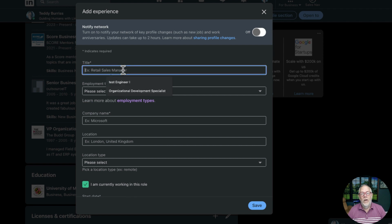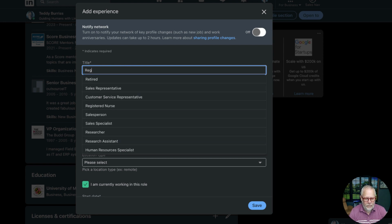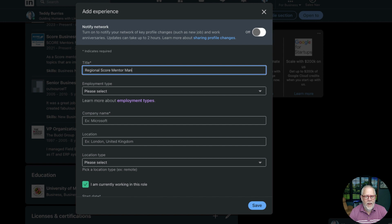Now the title, you want to be very purposeful about the title. It does not need to be HR assigned. It really should be keyword rich, focused on your target audience. So this is a regional SCORE mentor manager, mentoring, guiding business professionals to success. Doesn't need to be the HR assigned title.